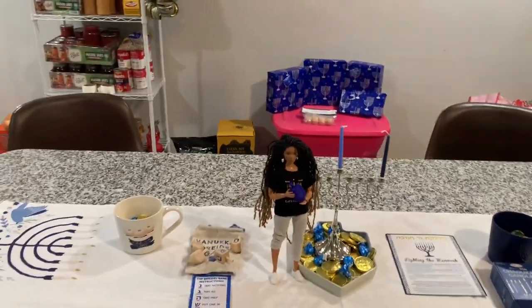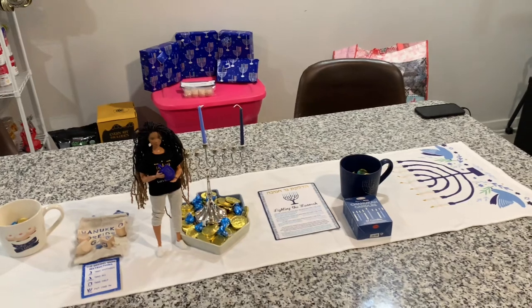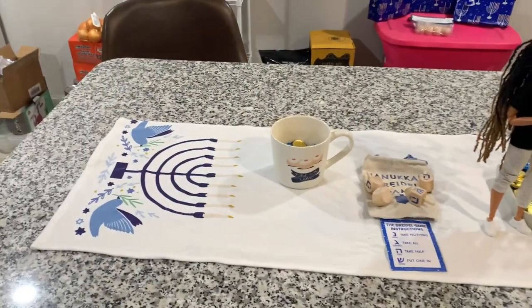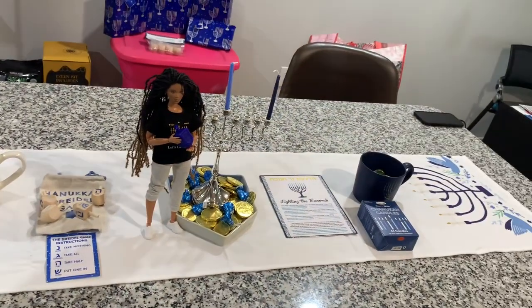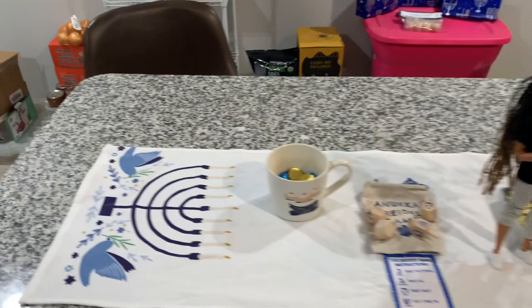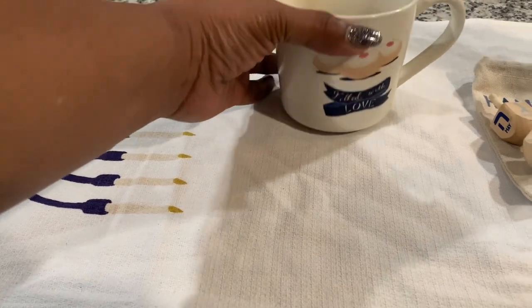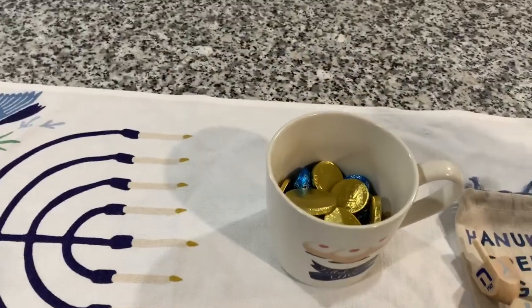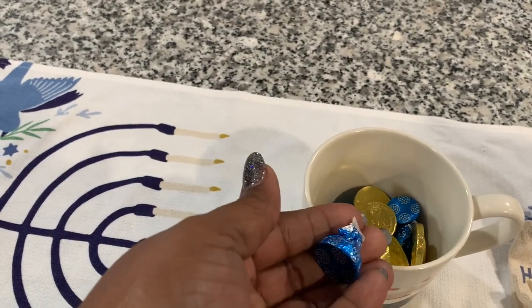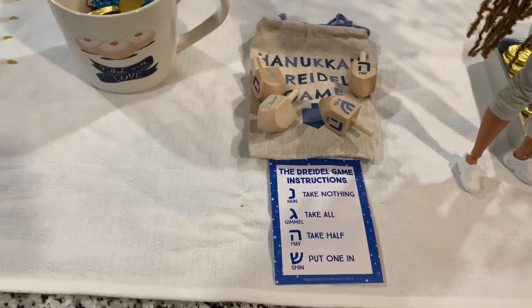The first setup is my accent table catch-all in the kitchen, dining room area. I have my Hanukkah runner. I got that from Target. I just thought it was really pretty and it fit the table. And we have last year's Hanukkah mugs. This one is filled with love, and we have gelt and Hershey's Kisses. I thought this really matched the color. These are cookies and cream. And then we have our dreidel game with directions.